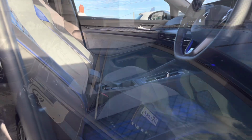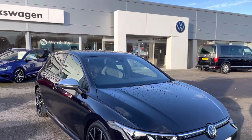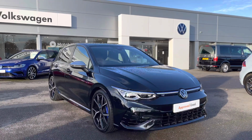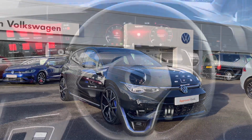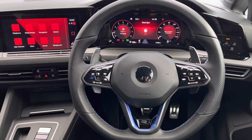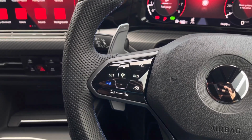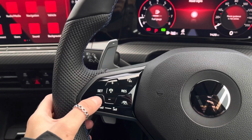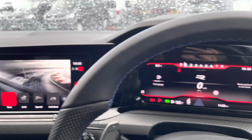So that just concludes the 360-degree walk around. On the next part of the video, I'll jump inside and I'll go in further details on the interior features and technologies. So sitting in the driver's seat, we have your leather heated multifunction steering wheel where we can access features without having to remove your hands away from the wheel. So this R activates your dynamic chassis control, which is also an optional upgrade, as well as your driving profiles to enhance your experience. So we've got your race mode.